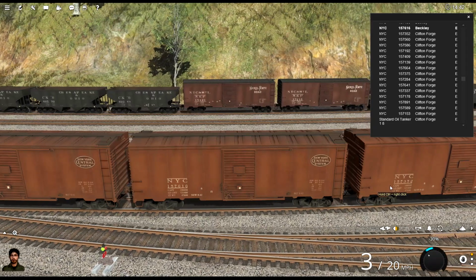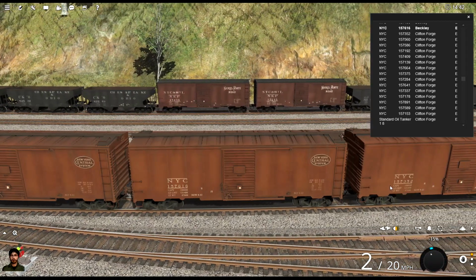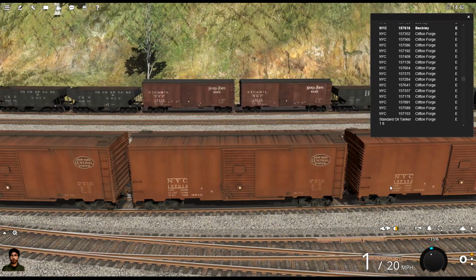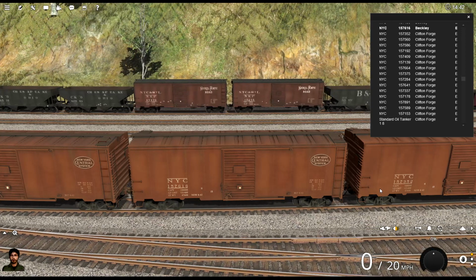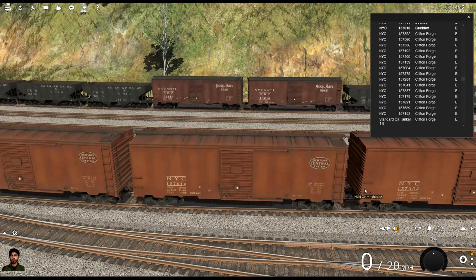A little side view action going on. Here we go. That'll do. Right there. Okay, so we're on the Beckley one, so we'll apply the handbrake now. Now we're going to go to track 8.